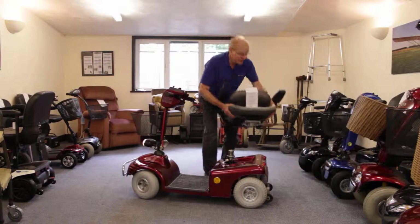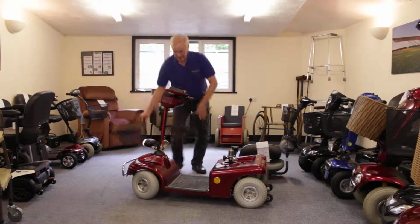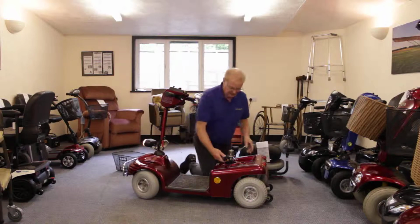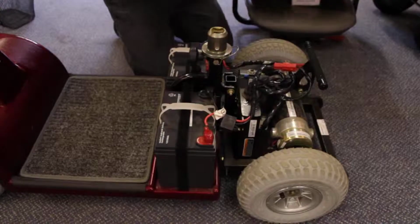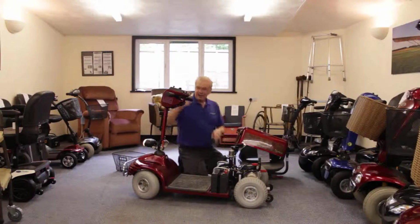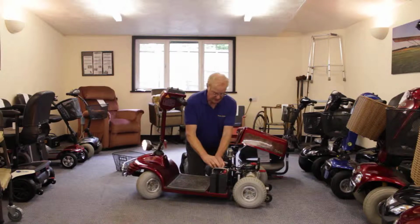The seat removes in exactly the same way. The basket lifts off exactly the same way. Now we reach the back cover comes off. Now this is when things start to change, in that you can actually see the components here.